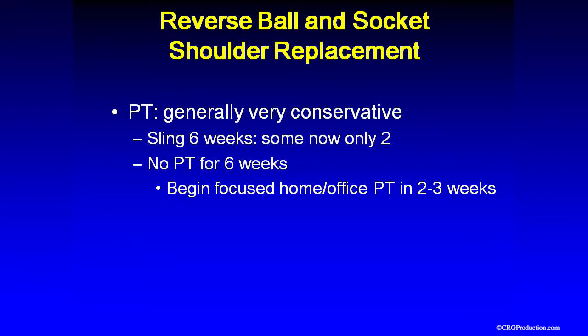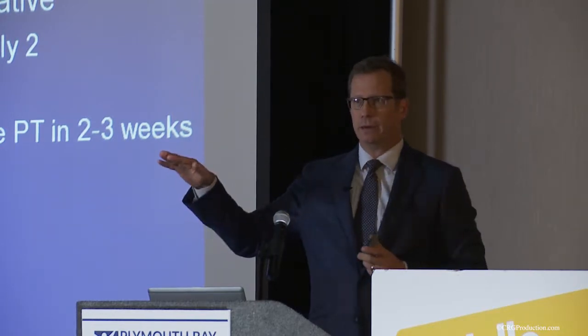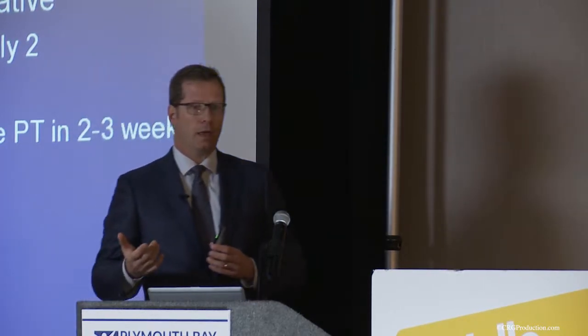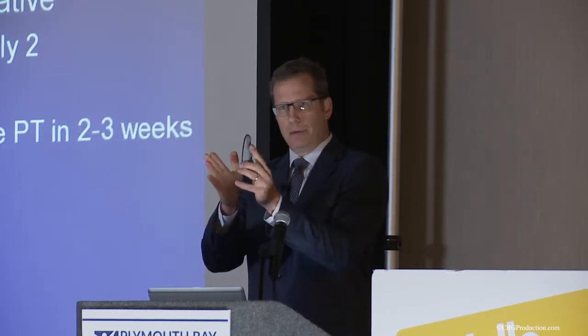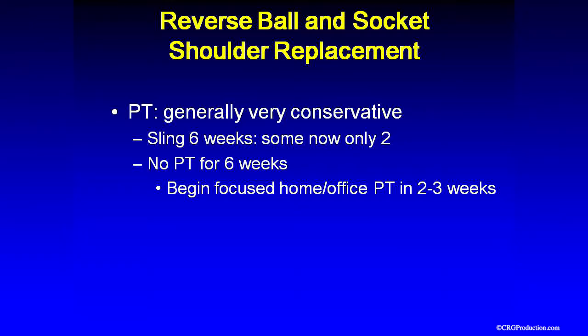So on the PT side of things, this is a new slide, because it used to be just universal 6 weeks sling and no PT. So just this last fall at the annual shoulder and elbow meeting, I took kind of like a straw poll, and it was anywhere from 2 weeks to 8 weeks, but I would tell you that probably on average it's like 3 to 4 weeks now with a sling. And a directed either home or limited office PT starts at about 3 to 4 weeks. Okay, we're moving them a lot quicker.